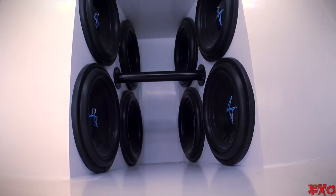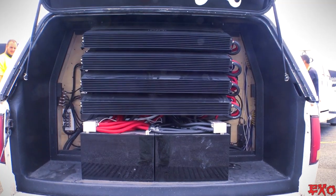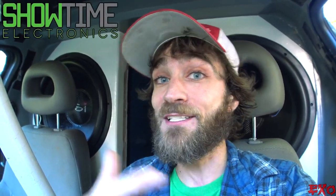You probably noticed how his subs randomly changed, then suddenly inverted. Well, besides chucking in a set of custom door panels, he ended up testing some double Ds as well, with four big boys up back. But if you're just a diehard Kicker fan, Showtime Electronics is fully stocked and ready to ship.